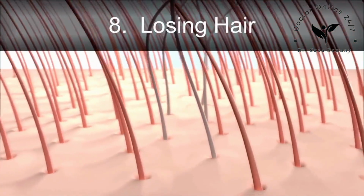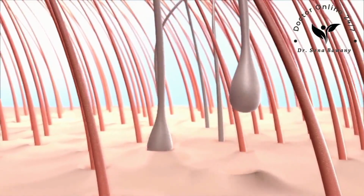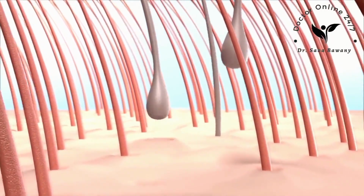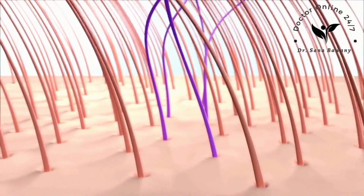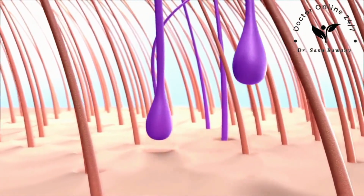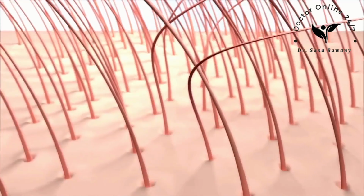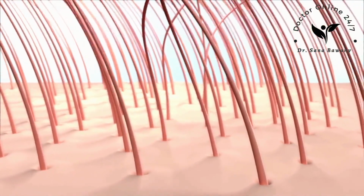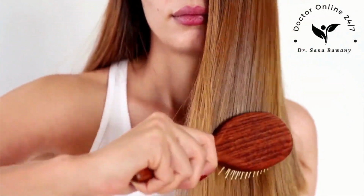Number 8, losing hair. Hair follicle growth is stimulated by vitamin D. When they are healthy, hair follicles maintain hair volume. It is, of course, natural to lose hair as you get older. But people can also suffer from hair loss due to a deficiency in vitamin D. This is especially true for women.